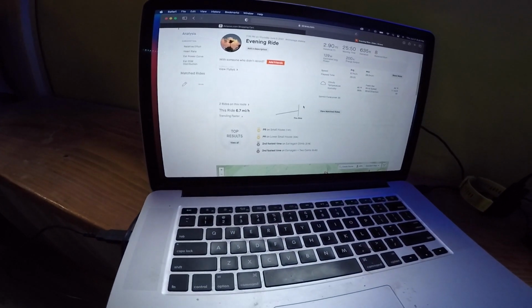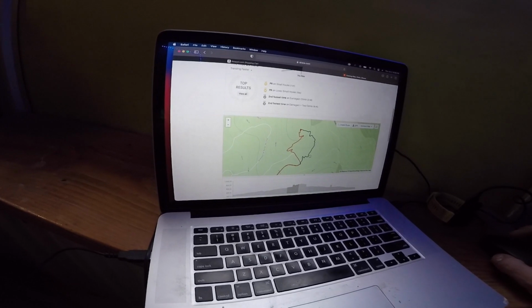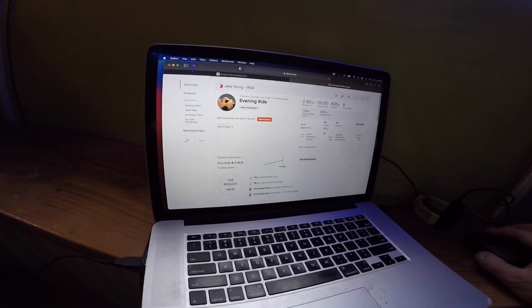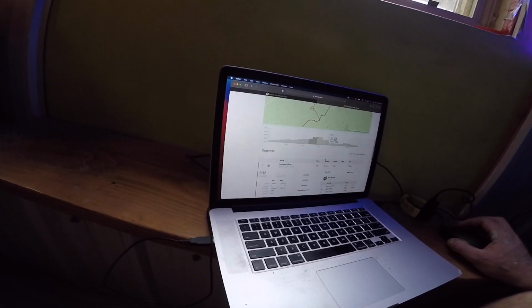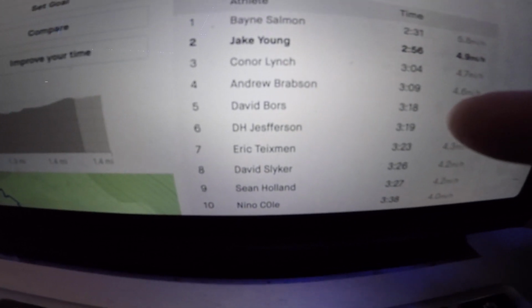Oops, training log uploaded, evening ride. So, the Ernigan climb. Wow. 3:18. So not even, where the hell do I go here? Damn, my previous PR is 2:56. 3:18 put me down here. So I did not get it on the climb, which makes sense. Never had my excuse laid out already.